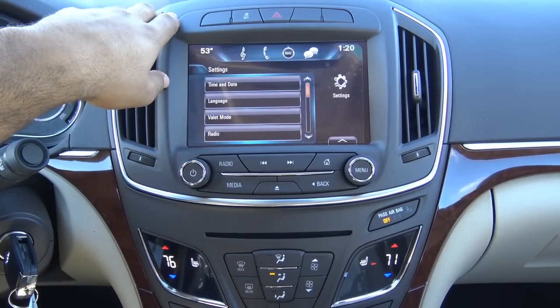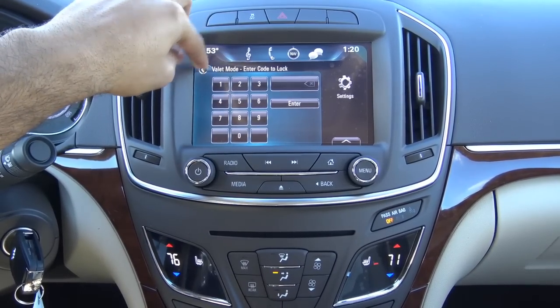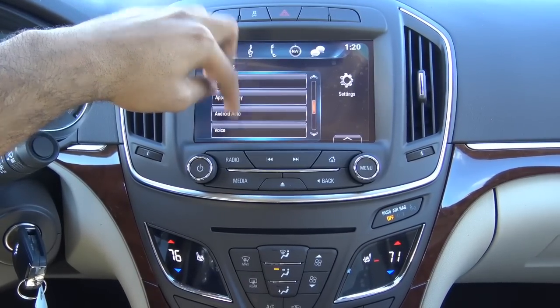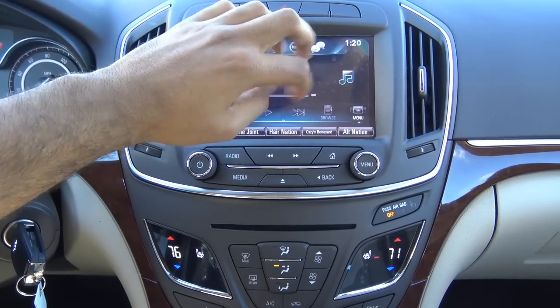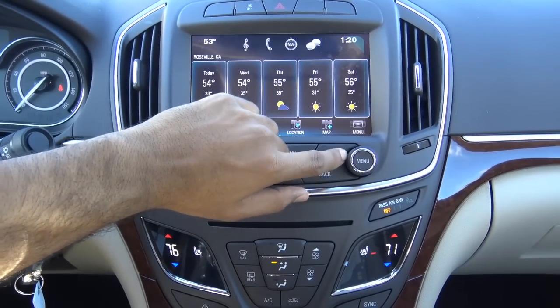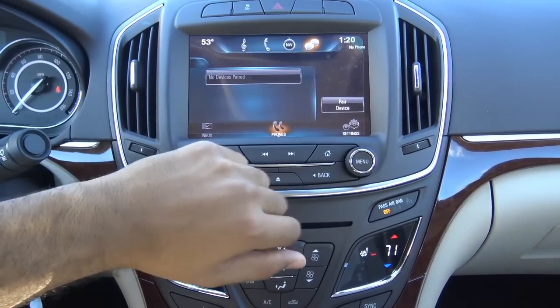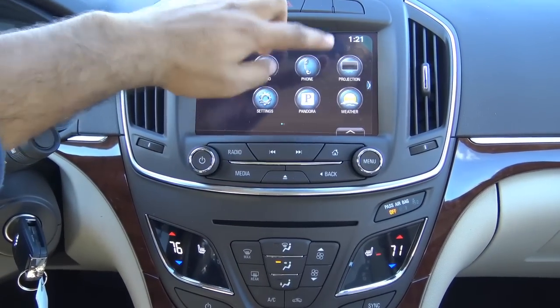And then you have your settings, many different settings that you could change here, including the radio, vehicle, your valet mode, Bluetooth, Apple CarPlay and Android Auto, voice settings, all that good stuff. And then you have your Pandora, internet radio, live weather, gives you a 5-day forecast here. Then your SMS text messaging function. But as you can see, this touchscreen is really responsive.